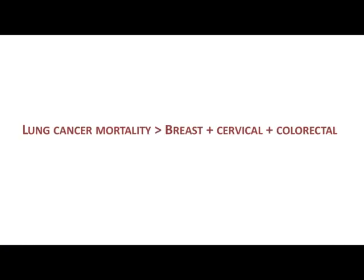Most of you might be aware that the mortality by lung cancer now exceeds the mortality by breast, cervical, and colorectal cancers combined. Although obviously the incidence of lung cancer is less than that of the other three cancers combined. And perhaps one of the reasons for this is that screening does exist for the rest of the three cancers, whereas lung cancer screening is something which is recently discovered and talked about and not implemented as much per se.